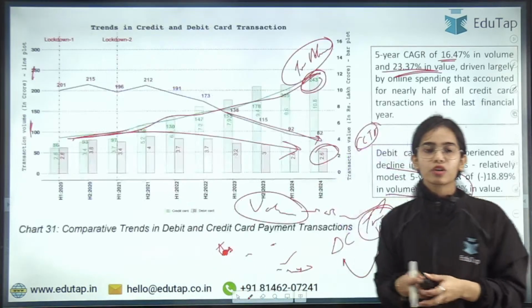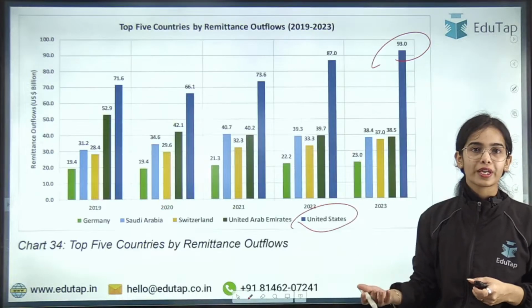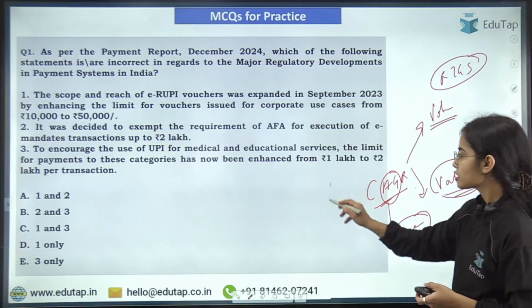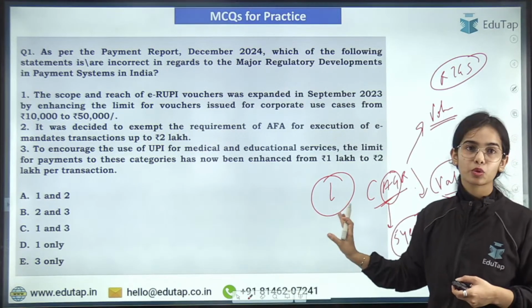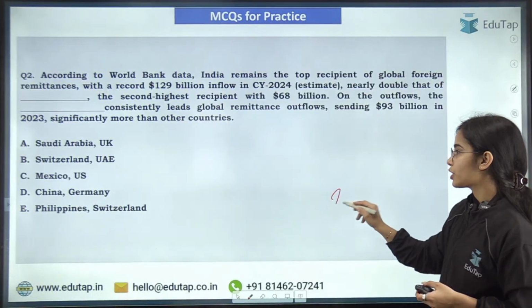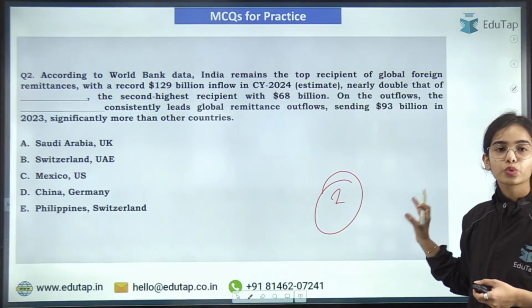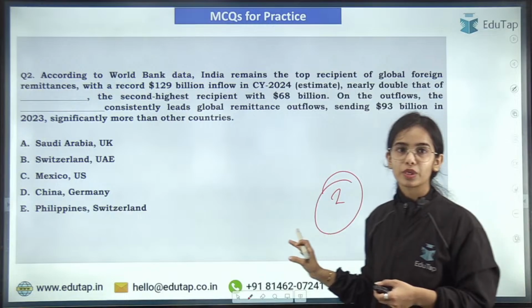Okay, so all of this we have discussed, but still if you have any query or any confusion, you can comment down below and ask me the questions. So this is the first question. I hope you will be easily able to answer this question, and this is the second question, so do try to answer this question. Okay, so these are the 2 questions. I hope you will be able to answer them.